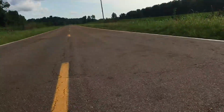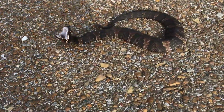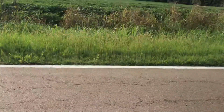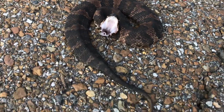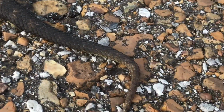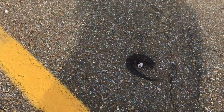Alright, there's a car coming. I'm going to get my snake hook out and help this guy across the road, but awesome. Got my first snake. That car just passed. He's only a little baby. He's not too big. He's still got a really good amount of pattern, and on the bottom of his tail you can see a little bit of yellow, so he's still using that lure. I'm going to get him out of the road and see what else is going on today.